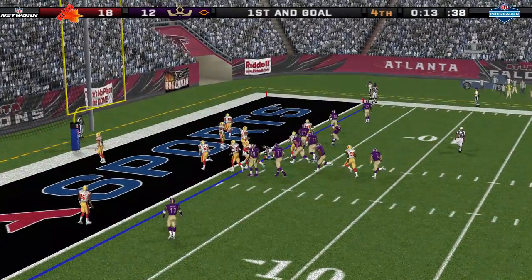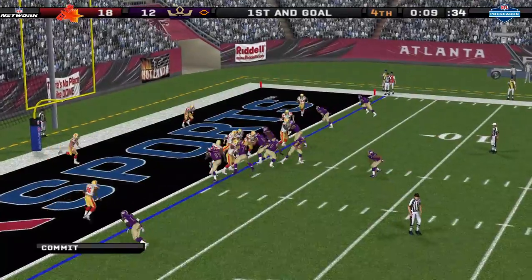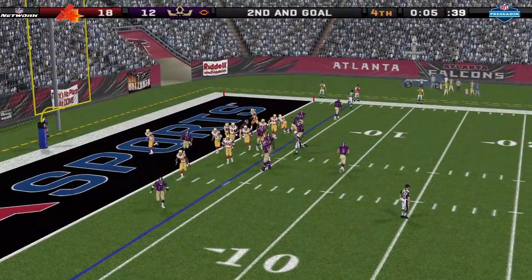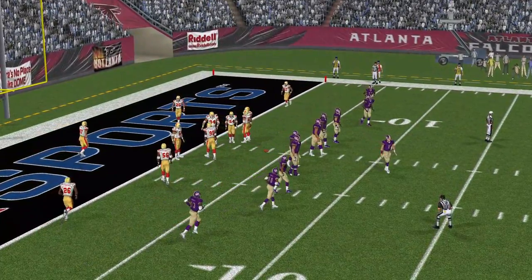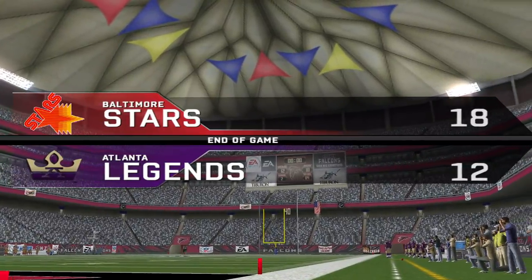And it looks like they're going to go with a no huddle. With a counter play, he's brought down behind the line for a short carry. They'll go no huddle here. Loss on the play. Not much offense featured in this one as the teams finish with less than a touchdown separating them.